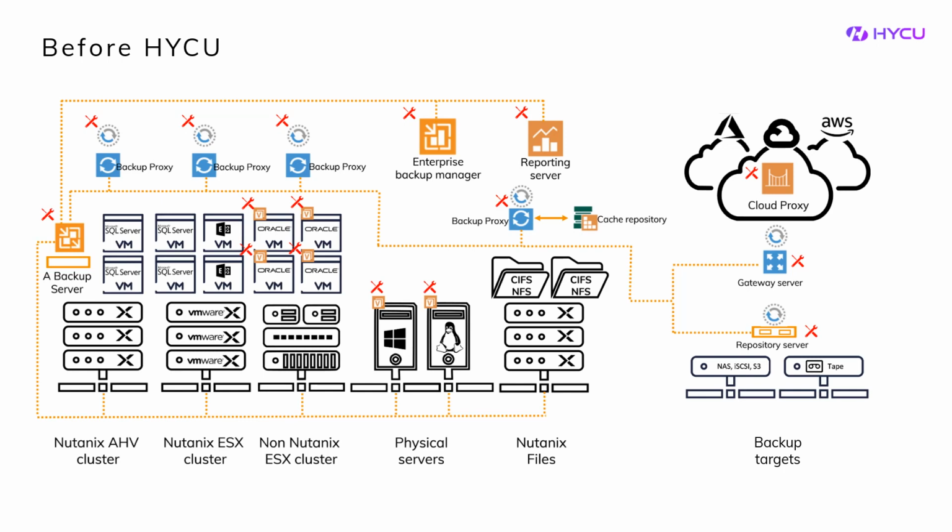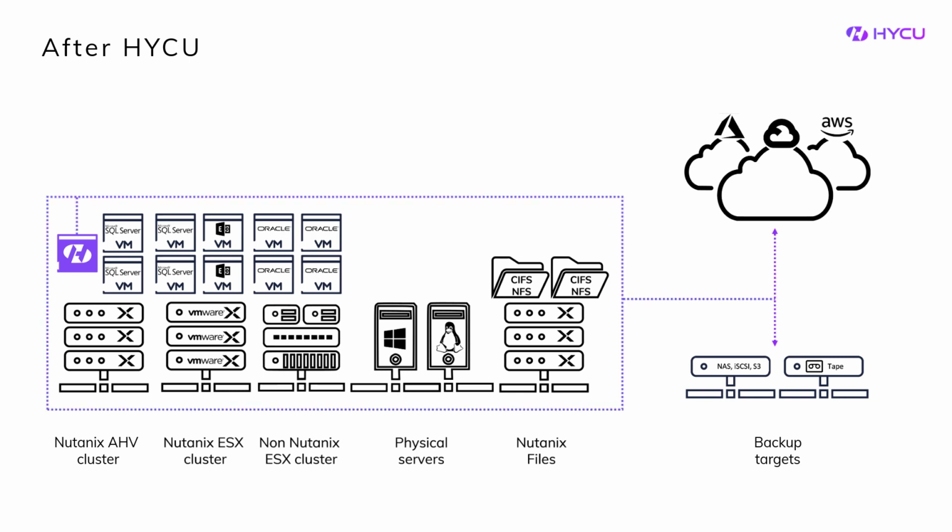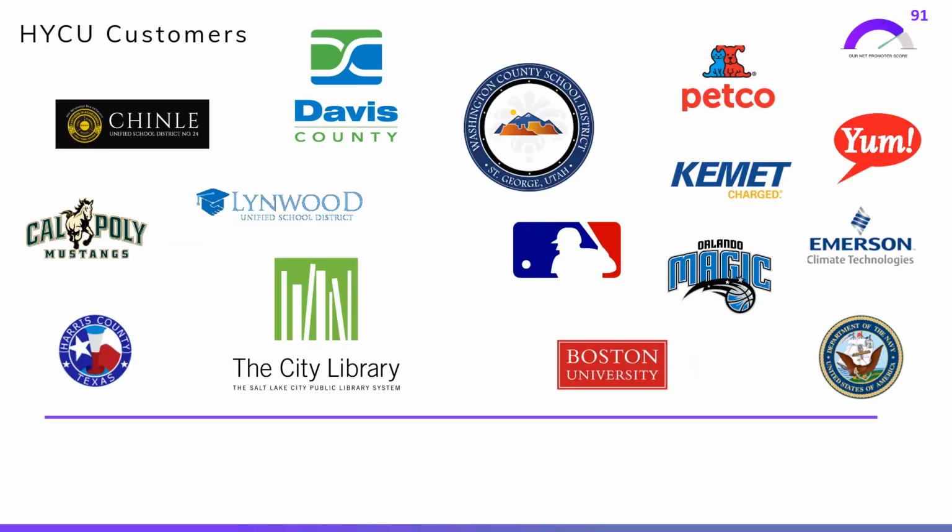Now, if you have HYCU, on the other hand, all of these capabilities are provided to you from one single virtual appliance that has the ability to discover all of your Nutanix and non-Nutanix workloads and do seamless backups to whatever backup targets you want. Now, in this case, it's obviously going to be Nutanix Objects, and we also have the ability to tier those backups to any of your public cloud vendors of your choice, right?